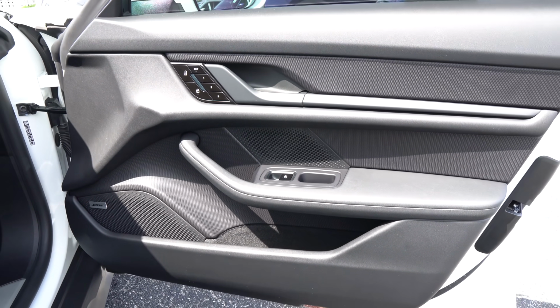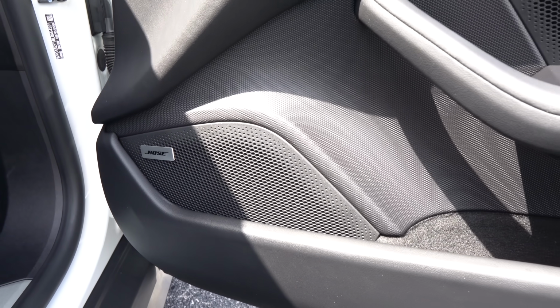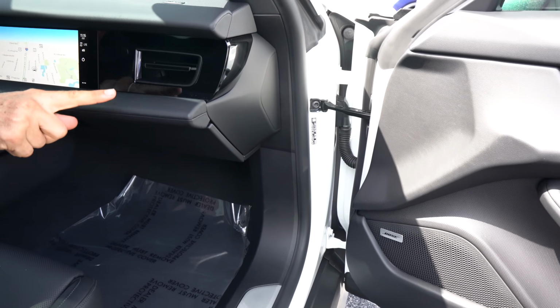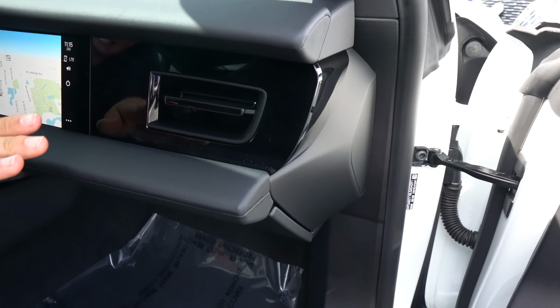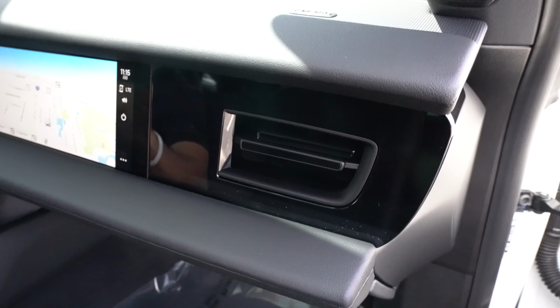We have a Bose sound system, gonna give us that nice clarity to the tunes as you're going down the road. But going from the door panel to the dash, you'll notice a lot of gloss black. The AC vents actually don't have manual controls. Everything is done through the infotainment system.